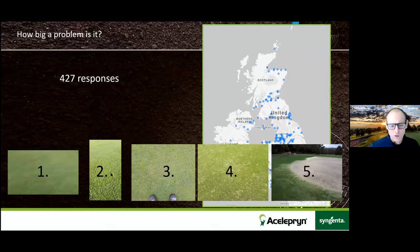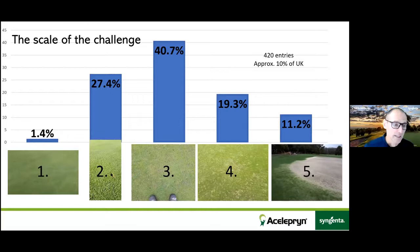And the results were fascinating. 1.4% of people said they were seeing no damage. Now, in an industry where we have absolutely zero tolerance to any imperfections on our putting surfaces, 99% of course managers are out there fretting around this problem, which is very, very worrying.